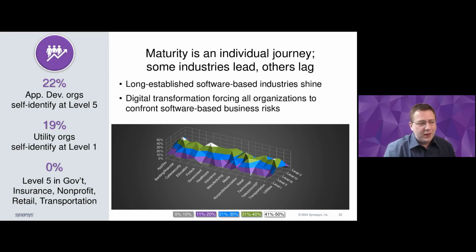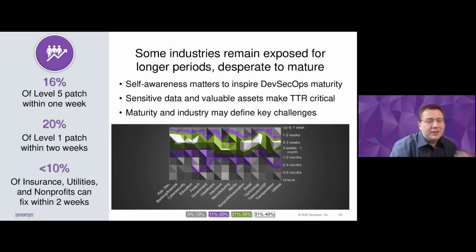The following point is obscured again from this isometric view, but we have 0% of our government, insurance, nonprofit, retail, and transportation industries identifying with a high DevSecOps maturity. These organizations have a long way to go in their DevSecOps evolution. Many of them have a bunch of legacy technology infrastructure and heavy development processes that need to be migrated to a more agile CI/CD or even DevOps workflows. So establishing security into these highly regulated, maybe notoriously budget-conscious industries could be a challenge. But it does need to be done.